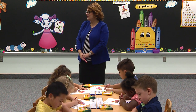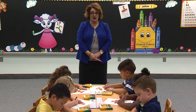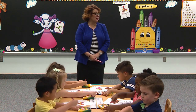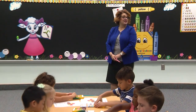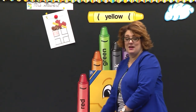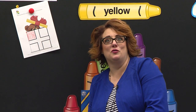Now, if we have time later, we might have time to finish up our paper. So we're going to stop and do another color. Red crayons down. Let's see who's going to obey so fast. Wow. That was so fast. What table is doing their best? I wonder if the boys watching or the girls watching did that so fast.